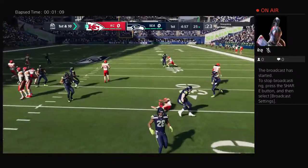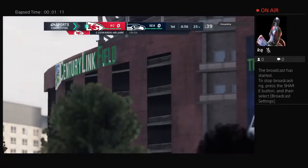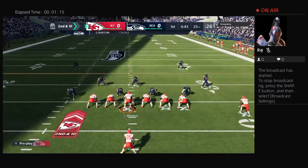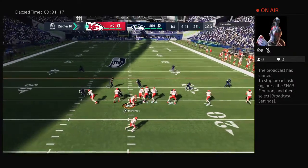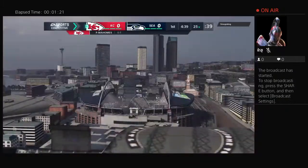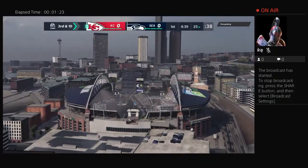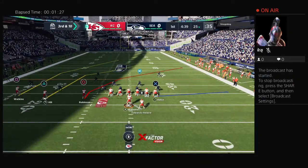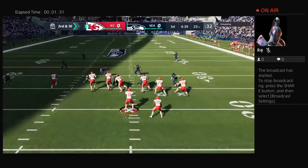They'll run for the first time with Clyde Edwards-Helaire. Call it no gain on the game's first play. And it's second down now. They had the run for no gain. Now they'll try again from the 25 on 2nd and 10. And this one's incomplete. Sammy Watkins, the intended receiver. And it's third down. So now an early 3rd and 10 here on their opening drive.